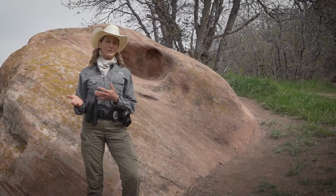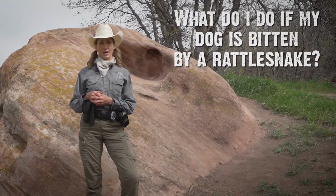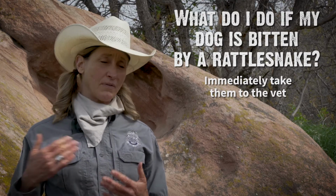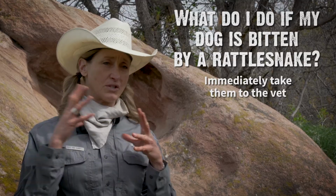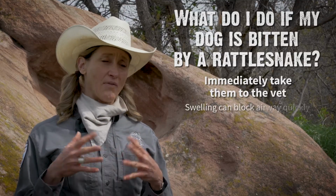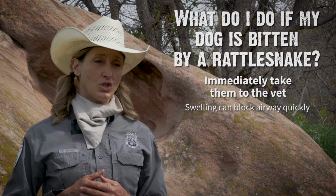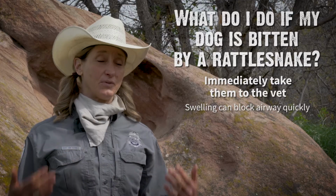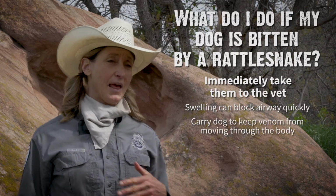In addition to humans, one of the questions we get is, what should I do if my dog is bitten by a rattlesnake? Very important that a dog goes immediately to a vet. So oftentimes dogs are bitten on the nose or on the face or on the eye or the ear. And so they're under danger of, as swelling happens, losing their airway. So it's really important to get a dog to veterinary medical care as quickly as possible. What that means is if you can carry the dog so that the dog's not walking and moving that venom through its body, that's really important.